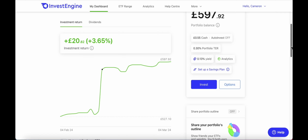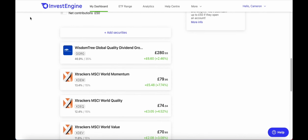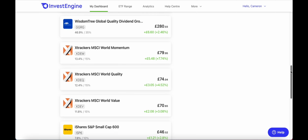This account is great because I don't really log into it that often. It's pretty much a set and forget. And then if I'm wanting to invest a little bit more money, I'll jump on here and then I can invest it. If I go through my different ETFs, the top one is my biggest position. It's supposed to be about 35%, but at the minute it's up towards 45%, and it is the WisdomTree Global Quality Dividend Growth ETF. The next one is the Xtrackers MSCI World Momentum ETF.